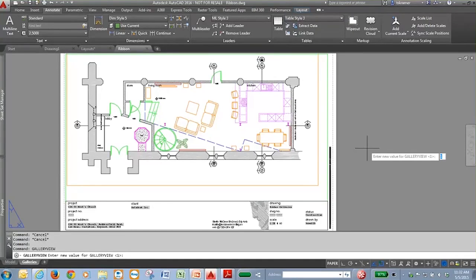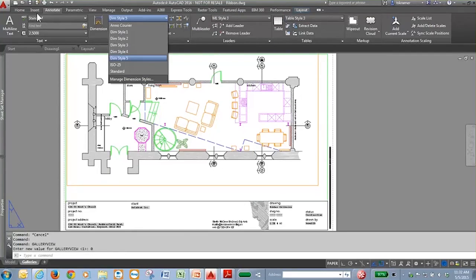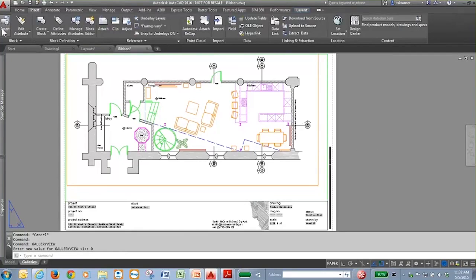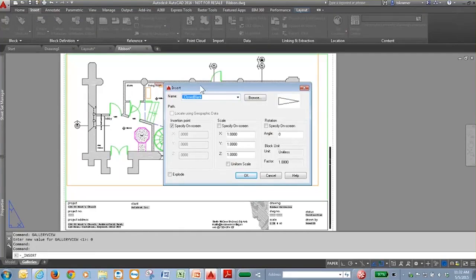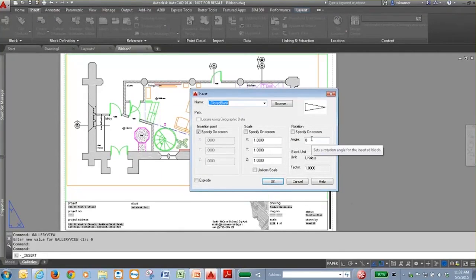When it's set to 1, you see all the thumbnails. When it's set to 0, you do not. Then it's back to just a list like we had before, and that would also include the blocks. Now, when you don't have that variable turned on, the insert tool will just bring up the standard dialog box that everybody's familiar with seeing.